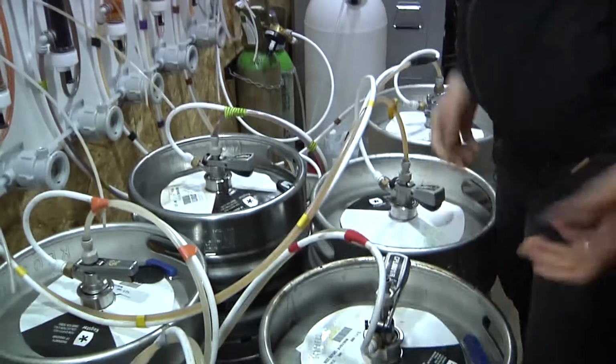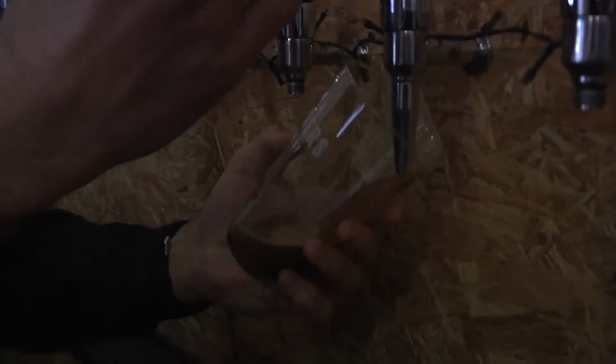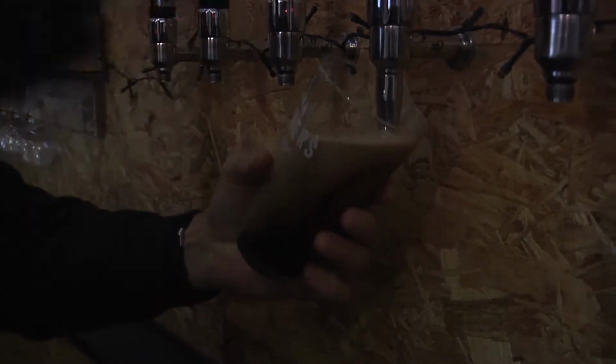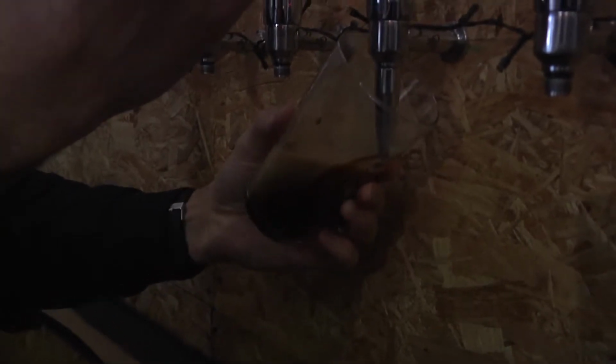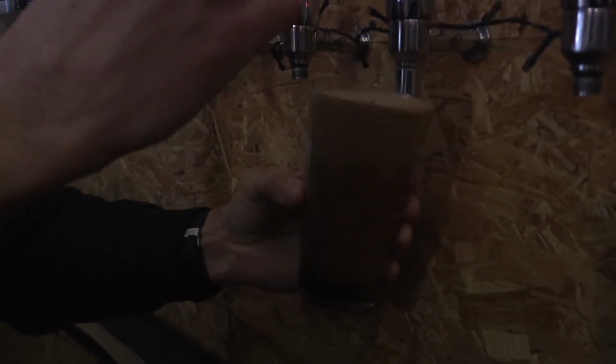Dad loves it, he's proud of us all. The only thing is, he's not a fan of our beer. I remember the first time he tasted our beer, the first word out of his mouth was, "Horrible." That's horrible, that. He's got a unique taste, my dad. He likes very low strength beers, like 3% beers, and that was too strong for him. He just doesn't like it.